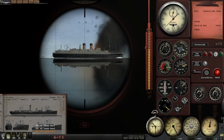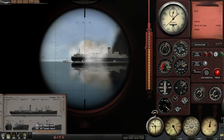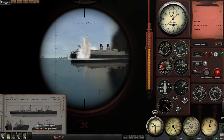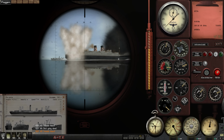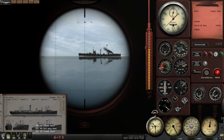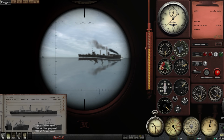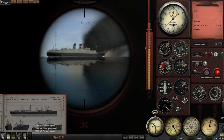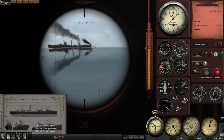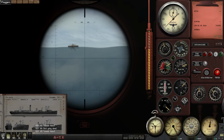Right between the funnels. 2. She's going down. Let's see, number 3. 3. Beautiful. Come on. I hope we manage to get this one too. I don't know how many. Oh gosh, she's blowing up. Let's see, how many hits was that? That was 4 torpedo hits. We did hit that rear one. Just wasn't looking. She looks fine. She looks just fine. Okay, okay, okay.